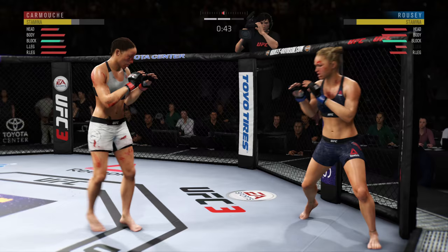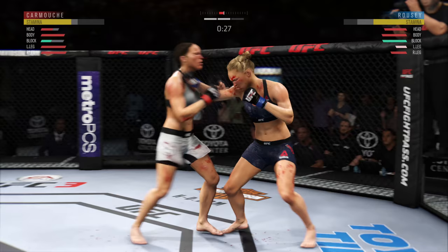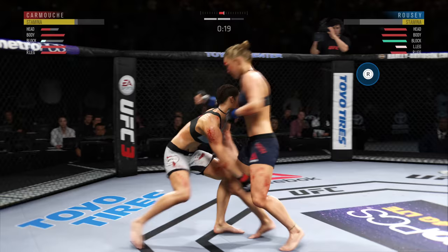Well, she got clipped by that hook, Joe, and she is a sitting duck if she's going to stay in her opponent's striking range. She's got to get on the tip of her toes, circle away from the power shots, and move those feet. Oh, nice strike landed there by Rousey. Beautiful combination.